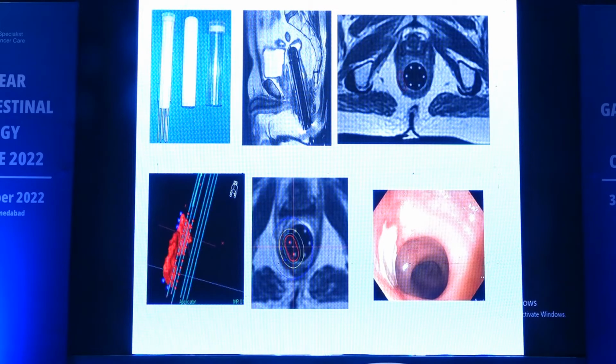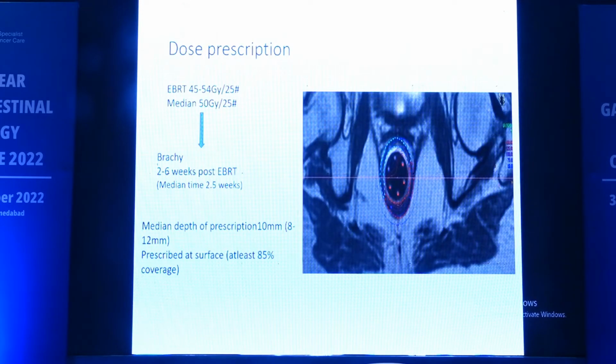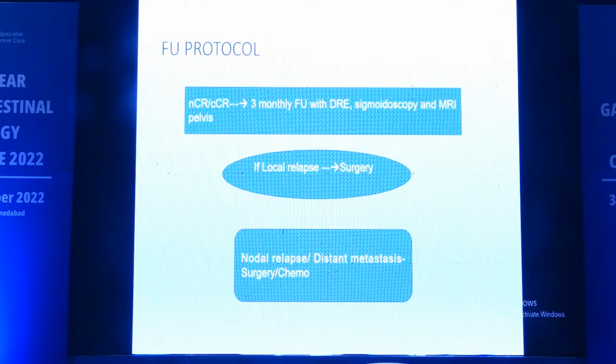And this is a typical plaque, exudative lesion we see at the end of 12 weeks. But then we continue to watch them, and this is our protocol. We have now increased our endorectal boost dose. It is a very standard protocol. Every 3 months we have an MDT, and all the patients are strictly seen by surgeons and radiation oncologists together at the MDT.